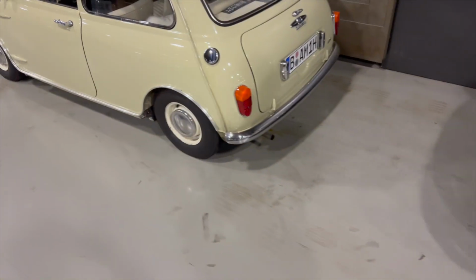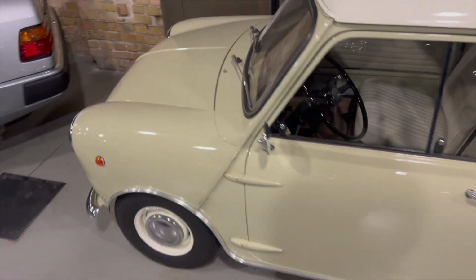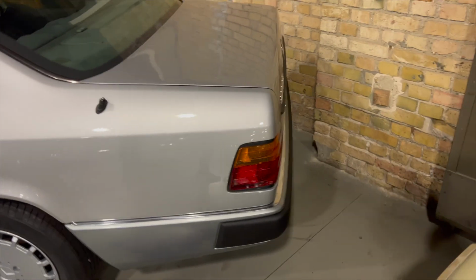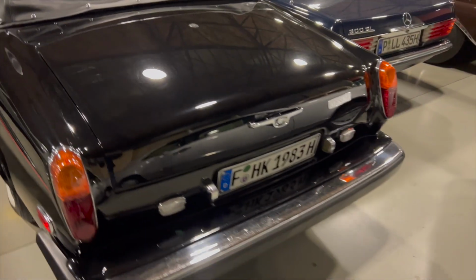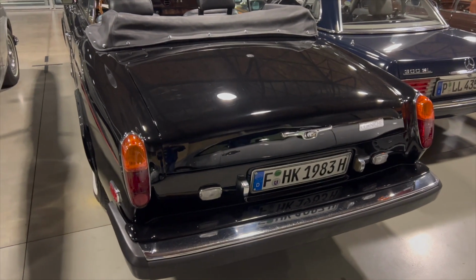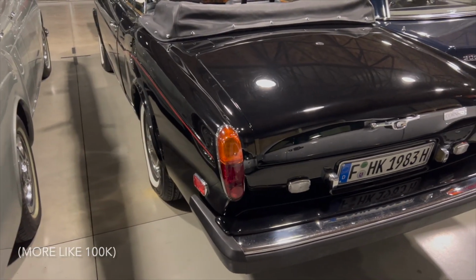And then over here we have what looks like a Morris Mini. The Morris Mini is a very nice, cute car. I like this car a lot. And then here we have an SL class, I think, an SL 600. Oh no, a 230 CE. The Rolls-Royce Corniche. This car is incredible. I love it a lot. It's extremely expensive as well. I think the convertible version goes for 200k.